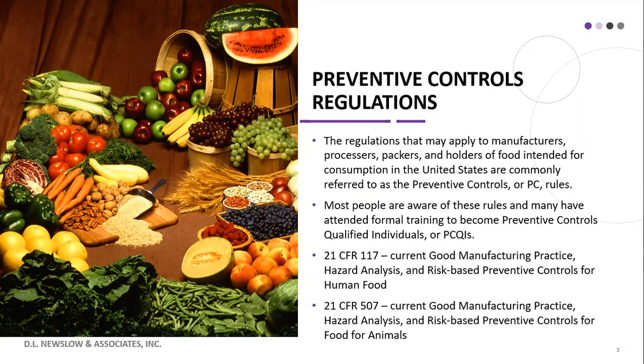So it could be a consultant or someone external, but you do need to have a PCQI at your disposal. There is an accredited course set up by the FSPCA, and that course is offered throughout the world. DL Newslow and Associates, my company, offers this accredited course as well. We've trained lots of people to be PCQIs, and we've found there's generally a very high rate of awareness around these regulations.